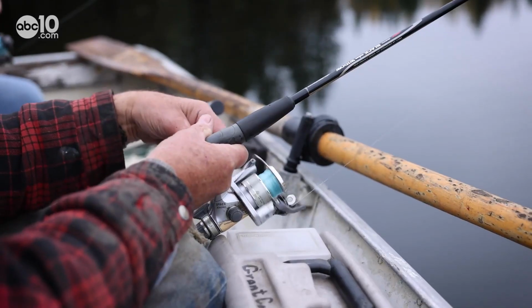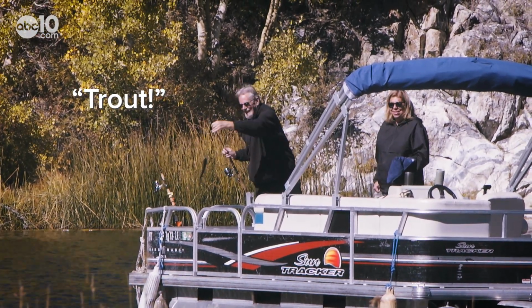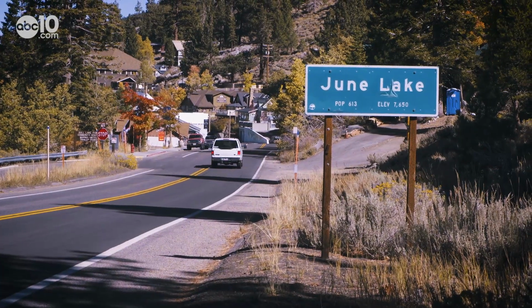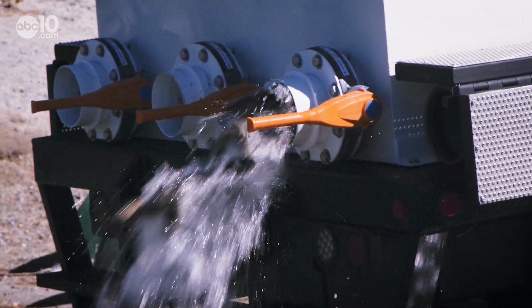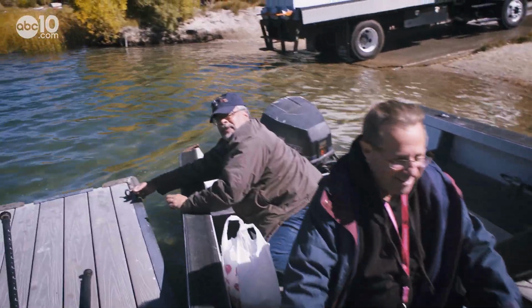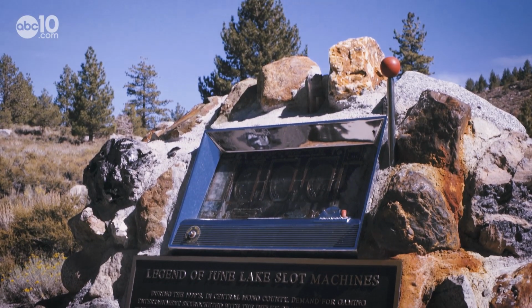Oh, and did I mention autumn is also a great time for fishing. What do you got there? Trout. Nice trout, huh? Speaking of trout, June Lake, which is the final lake on the loop, is well stocked with fish. I was lucky enough to see a load of live trout dumped into the lake, which was perfect timing for these fishermen. It's the most fish I've seen in my life, and I've been coming up here for years.